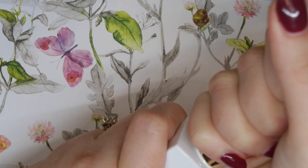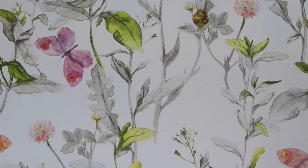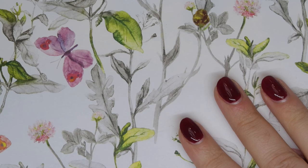And number 69. This one is more of your neutral pink. So a nice array of different colors and options from Painted Desert. Way more than what I've shared with you here, but just to give you guys an idea of what they do have. And then I'm definitely gonna use these on the press-ons, and I will for sure report back what I think.